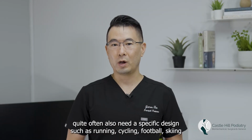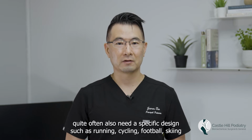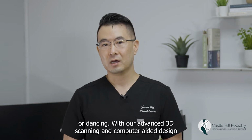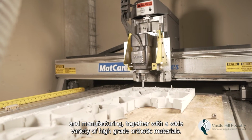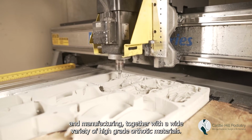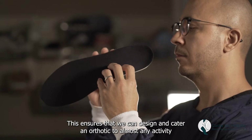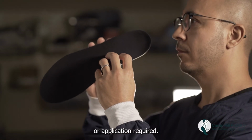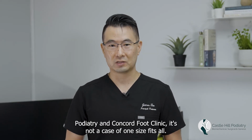Specific activities quite often also need a specific design, such as running, cycling, football, skiing, or dancing. With our advanced 3D scanning and computer-aided design and manufacturing, together with our wide variety of high-grade orthotic materials, this ensures that we can design and cater an orthotic to almost any activity or application required. So here at Castle Hill Podiatry and Concord Foot Clinic, it's not a case of one size fits all.